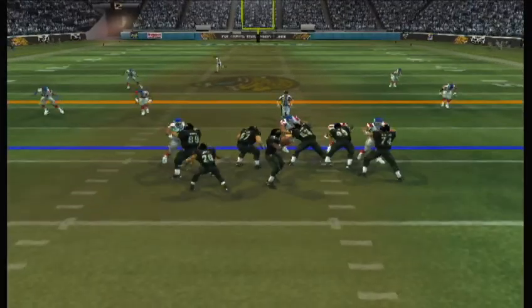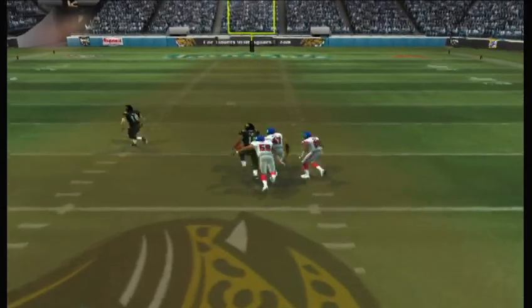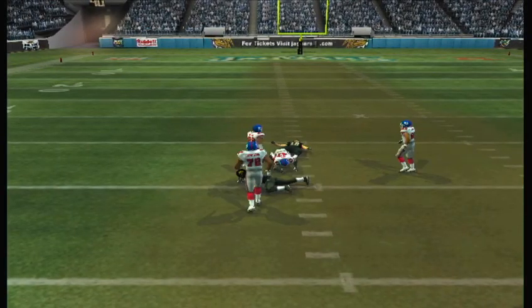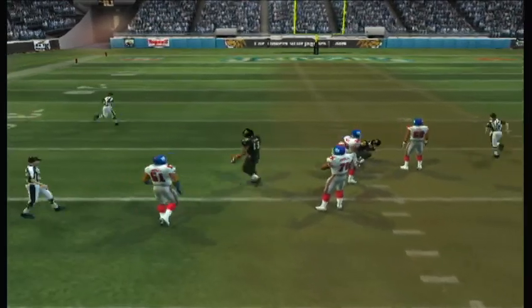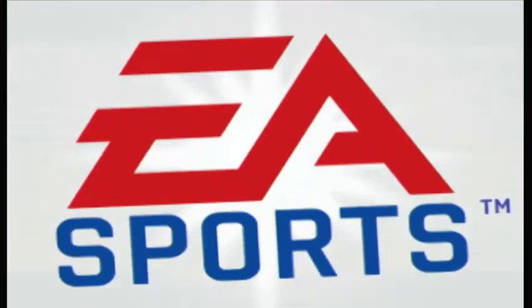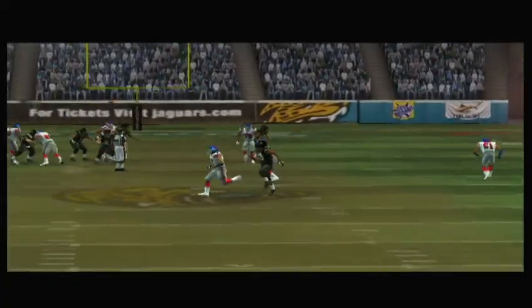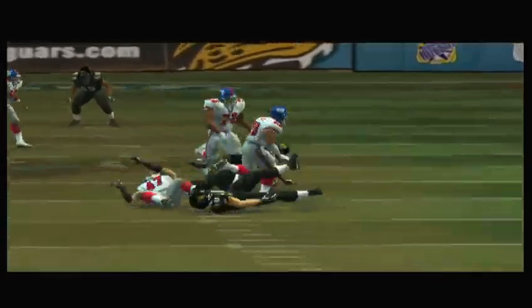Taylor, the lone setback. Gets rid of it. Jumps and makes the catch. Can't bring him down. Kent comes up to make the play at the 39. Perfect execution to get this first down. Look at it here. He knows how far they have to move the chain, and he gets it by making the right decision and laying it in there like that.